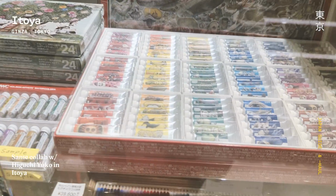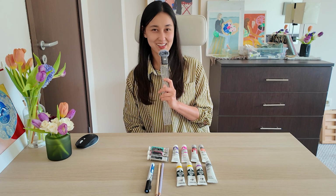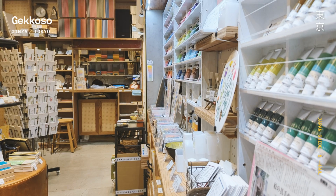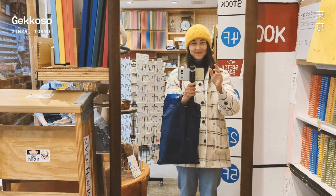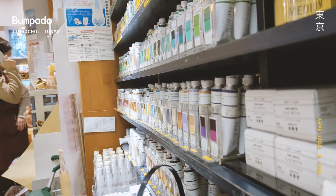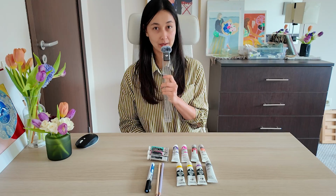Of course, you'll find all of these mediums in all of the art stores, if not most art stores. But my personal favorite stores for buying painting materials are Tools in Ochanomizu, Itoya, and Sekaido. If you're looking for something more local and handcrafted, I also recommend you check out Gekkoso in Ginza. And if you're into oil paint, I recommend going to Bunpodo. They were actually the first store in Japan to introduce oil paint to the country.